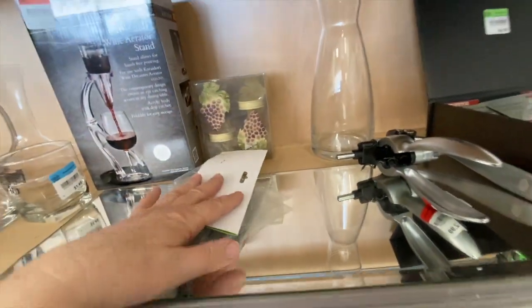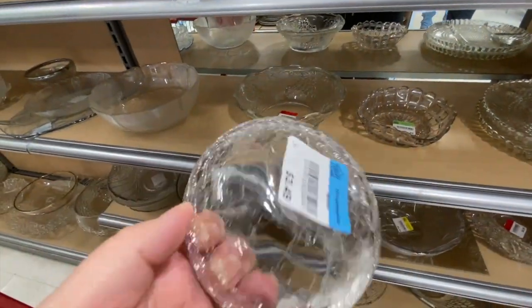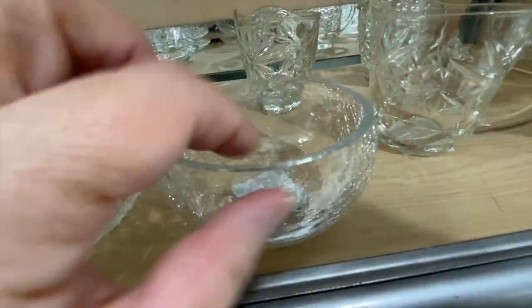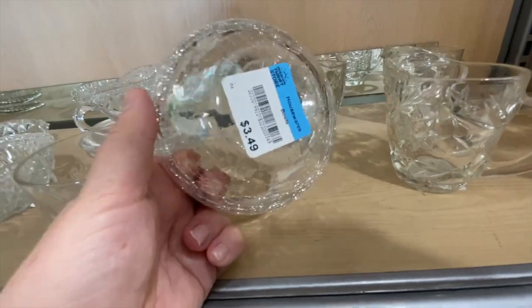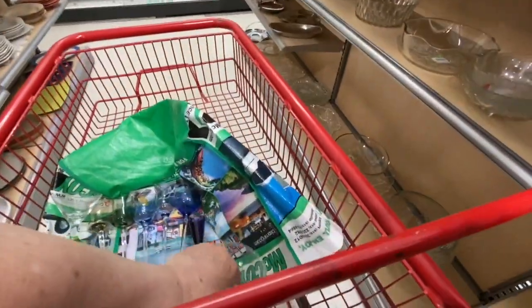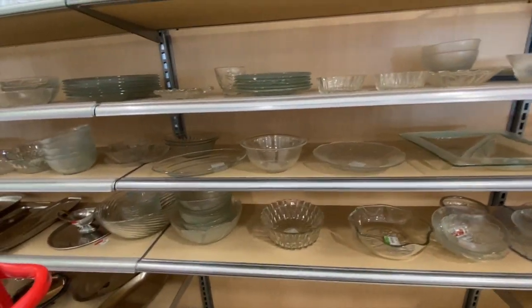Oh, that's cheap plastic. Yeah. Now we have a cute little crackle glass bowl. Very nice. Seems to be in very good condition. The edge is cut straight, but there's no chips at all. So let's grab that. What else can I find in the clear glass?